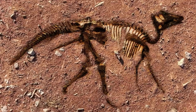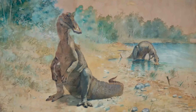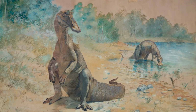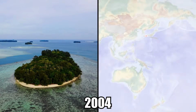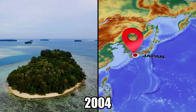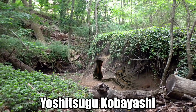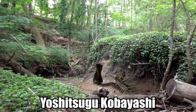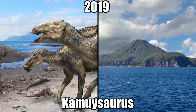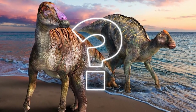Duckbilled dinosaur. Scientists recently identified a new genus and species of hadrosaur, or duck-billed dinosaur, marking a step forward in their attempts to better understand this large family of herbivorous dinosaurs who roamed the Earth during the Cretaceous period. Discovered in 2004 on a small island off Japan's southern shore, this species was finally named this year in a new study. Paleontologist Yoshitsugu Kobayashi told Science Alert that it's one of only 2 late Cretaceous dinosaurs ever discovered in Japan, with the other being the Kamuyasaurus, which was identified in 2019 after being discovered on the northern Japanese island of Hokkaido. Before then, scientists had no idea what dinosaurs lived in Japan during that time.